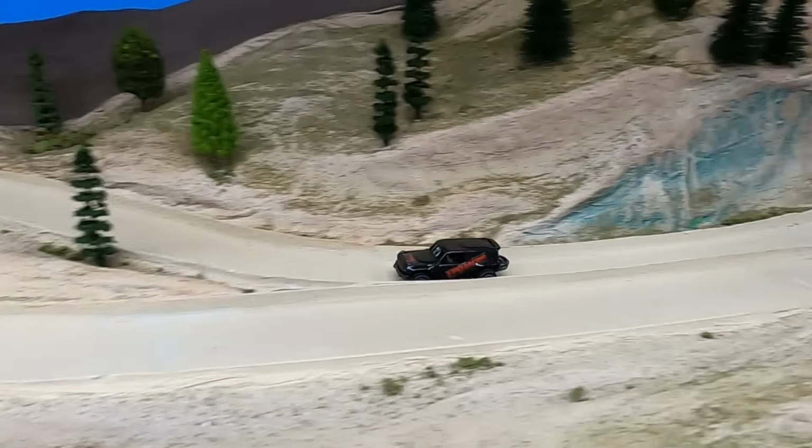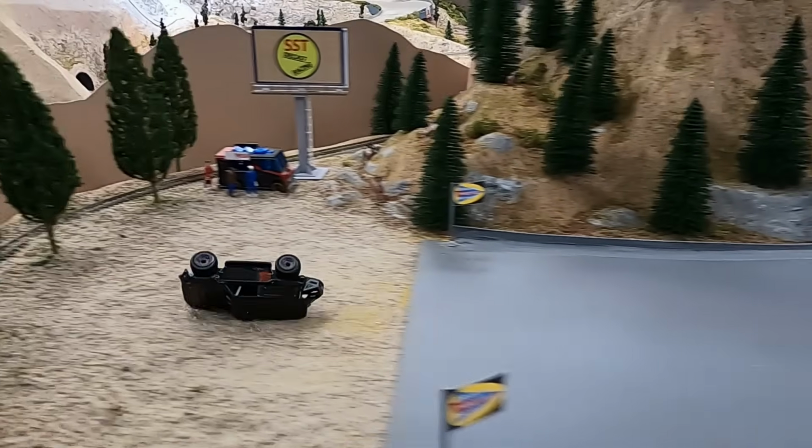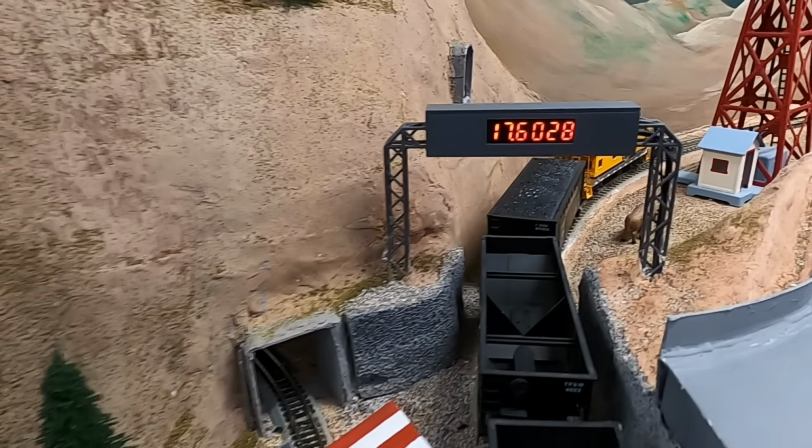The other two finishes were quite good, but look at him pick up speed and just pull it right down the middle. Oh, he flips over, comes to a sliding stop. Very nicely done. 17.6028.